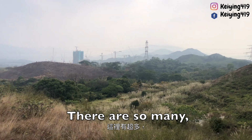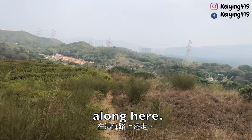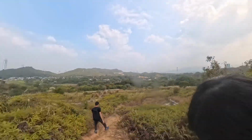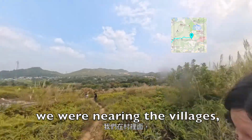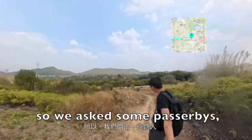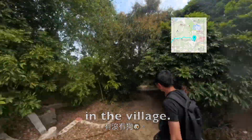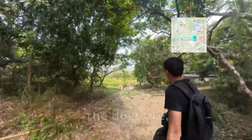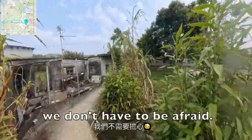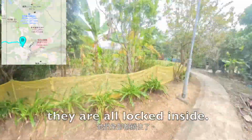Wow, there are so many Mikania plants here, and we're going to keep going along here. As we were nearing the villages, we were a bit worried that there would be dogs, so we asked some passersby if there were dogs in the village, and they said the dogs are all locked in cages, so we don't have to be afraid. And indeed, they're all locked inside.